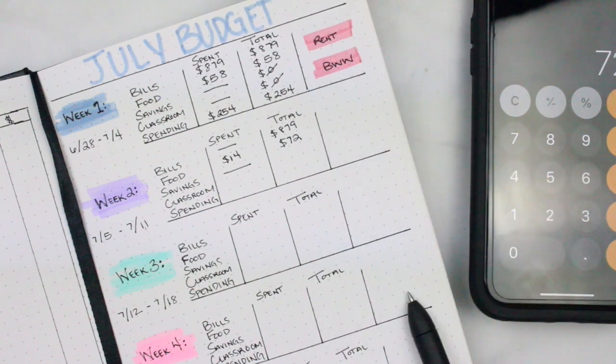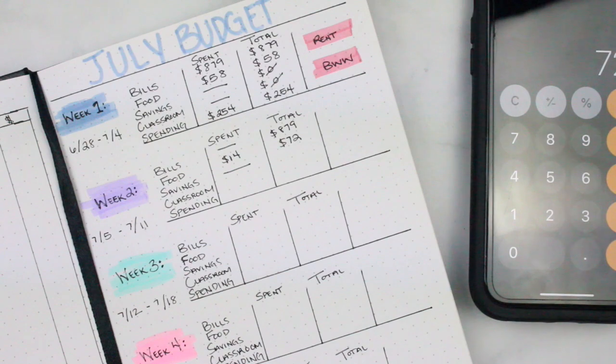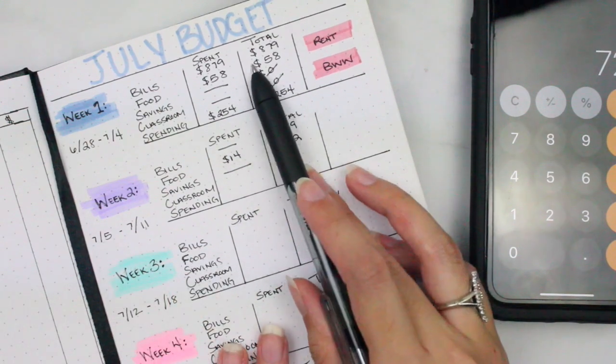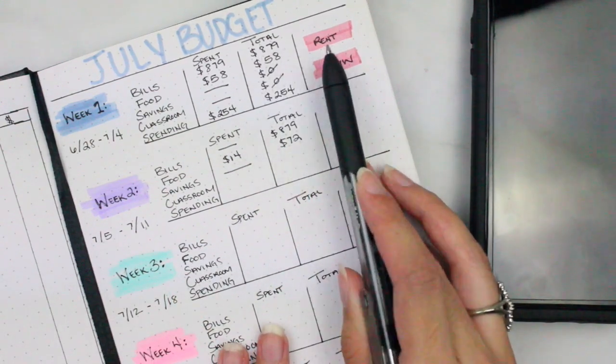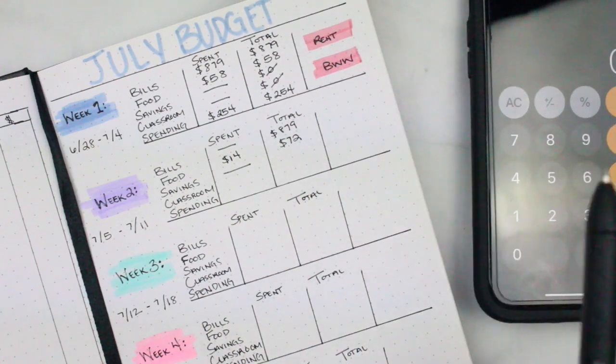And then in this column, I just mark the biggest payments that I had that week, so that way when I look back, like, holy crap, why did I spend $8.79? I'm like, oh, well, I paid rent that week. So I just think it's a good, quick, at a glance type of thing.